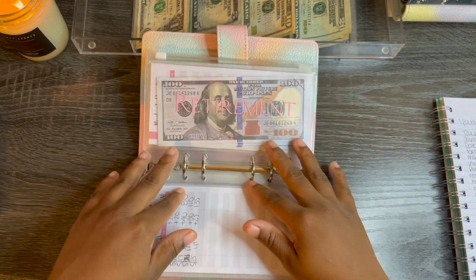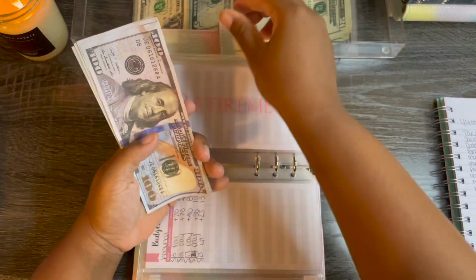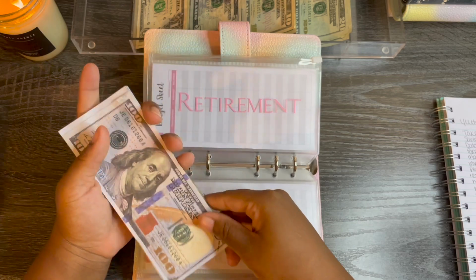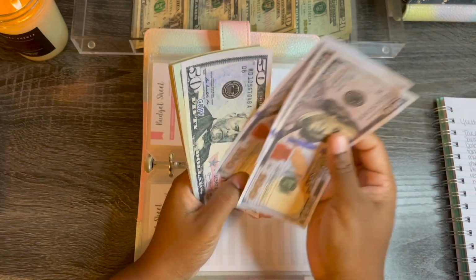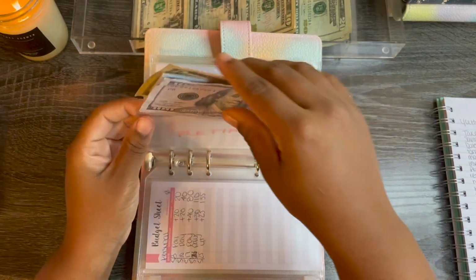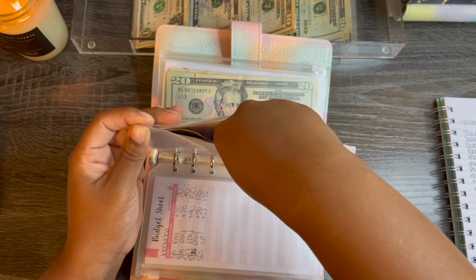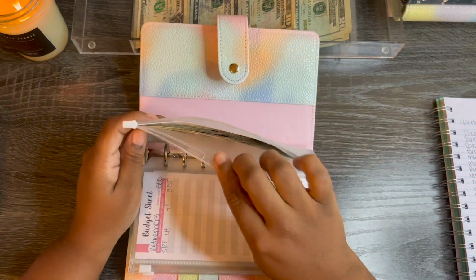And guys, when I go over my expenses for this month, don't judge me. Do not judge me. So retirement got 5, 100, 200, 300, 350, 370, 380, 385. It was a month. Let's just put it like that.